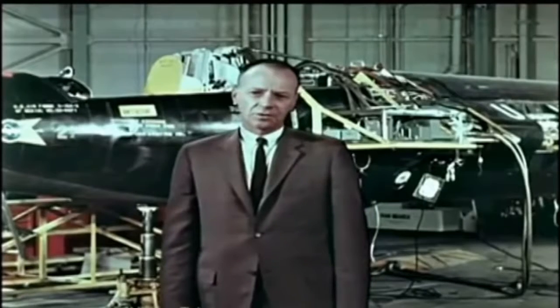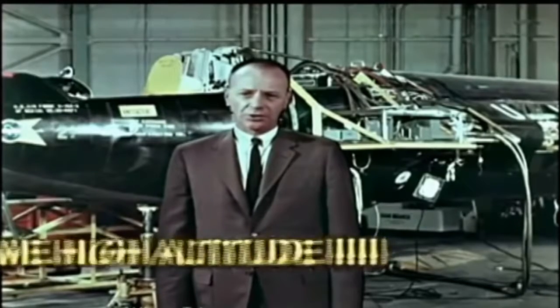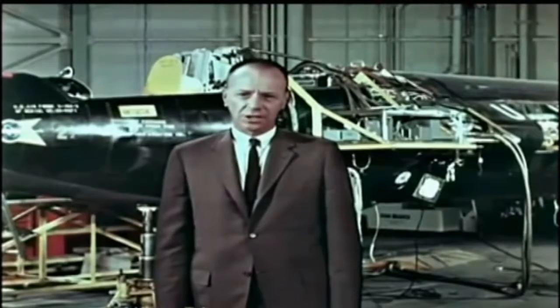The X-15 was designed and built to take the stresses encountered at hypersonic speeds, to go to extreme high altitude and to beat the heat, survive the extreme high temperatures that build up on the wing, fuselage, and tail during the re-entry to the Earth's atmosphere.